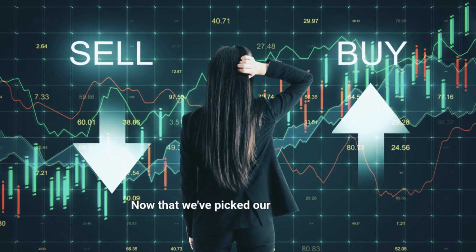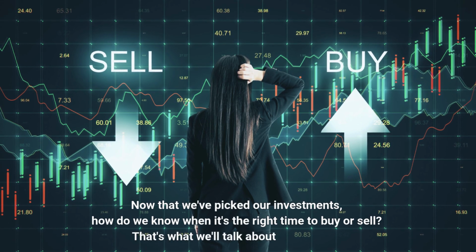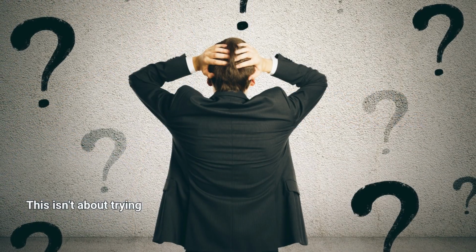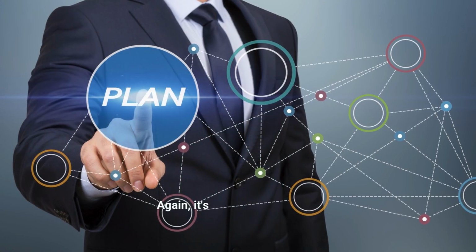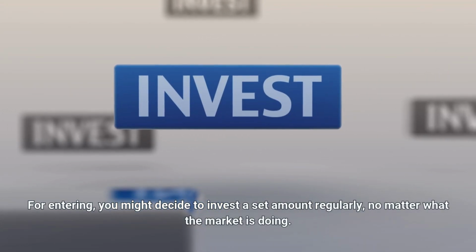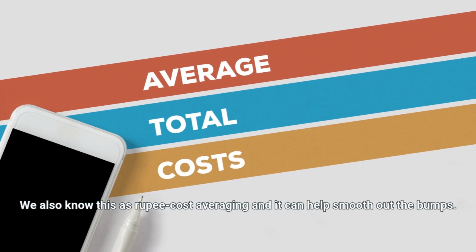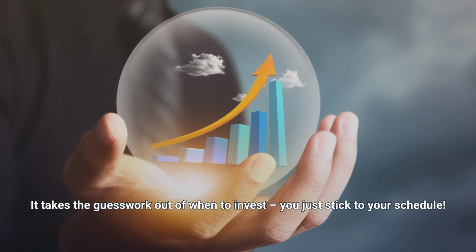Now that we've picked our investments, how do we know when it's the right time to buy or sell? That's what we'll talk about in Step 5. All right, Step 5 is about entry and exit strategy. This isn't about trying to time the market perfectly, which is super hard even for the pros. Again, it's about having a plan. For entering, you might decide to invest a set amount regularly, no matter what the market is doing. We also know this as rupee cost averaging, and it can help smooth out the bumps. It takes the guesswork out of when to invest. You just stick to your schedule.